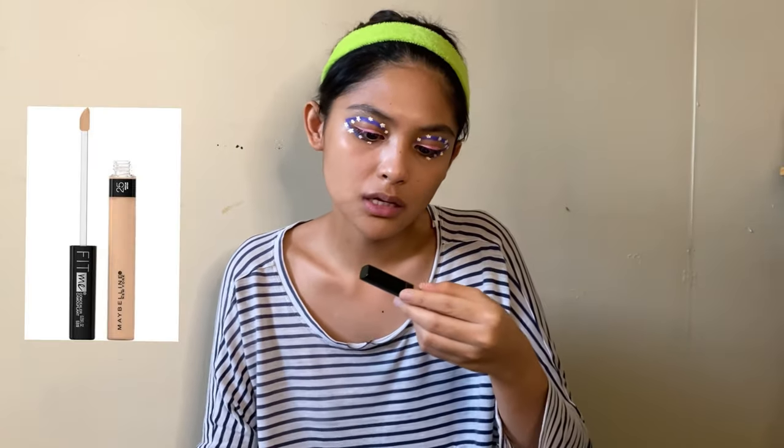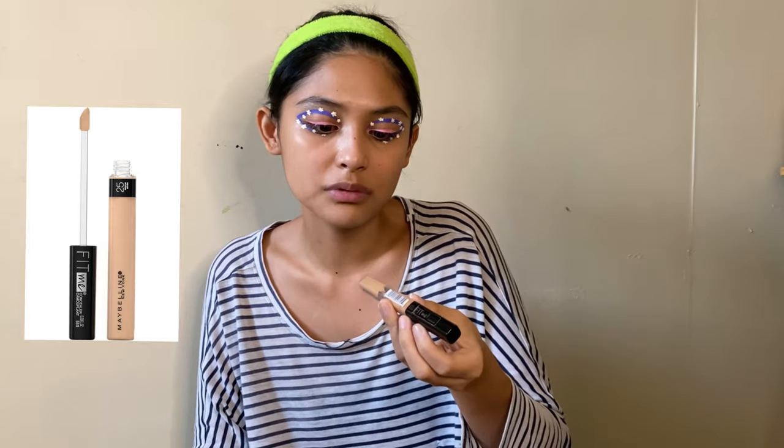So, the next step, can you believe it? Is the face pa rin. Woo! Diba? Walang katapusan na face. So, the first step that I do is concealer. I've always used yung sa Maybelline. Fit Me Concealer. This is 25 medium.